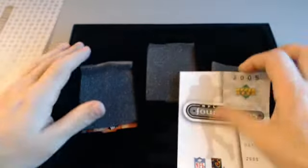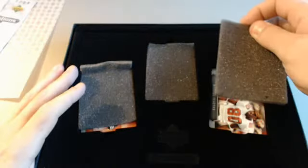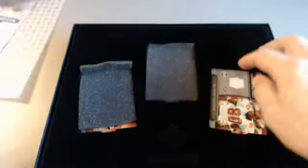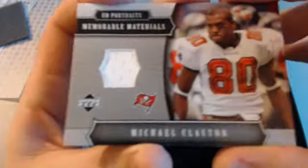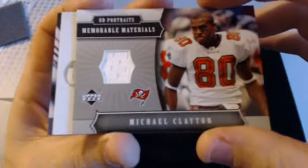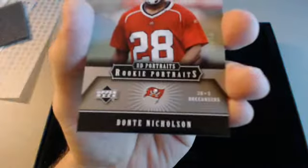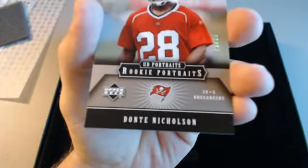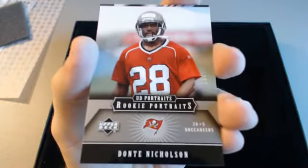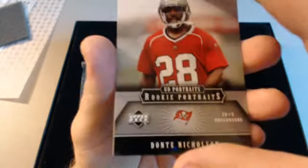All right, guys, on to the cards themselves. Start out with a Buc. Seen him a lot in 05. Michael Clayton. Christopher Guthrie, 723, and a Memorable Materials patch. Behind that, another Buc, numbered to 30, Dante Nicholson. So a Buc and a Buc.